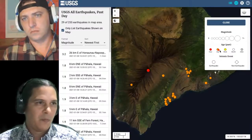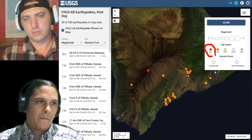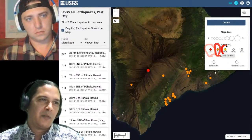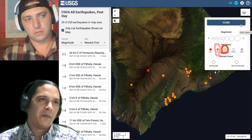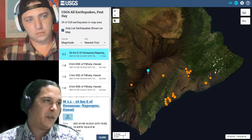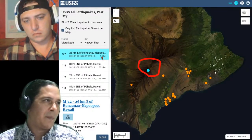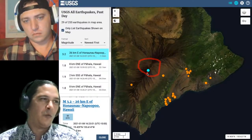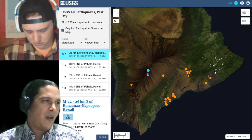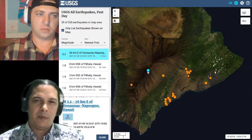And on our plot here, just to remind you, red means in the last hour, orange in the last day, and yellow in the last week. So we're just seeing the last week here, right? I'll close this so we can see a little better. You can see that there's been an earthquake, a 3.2, that just happened near the summit of Mauna Loa at a depth above sea level, so within the edifice of the volcano. But one earthquake by itself is not anything to be alarmed about. I'm sure it's something we will be talking about.